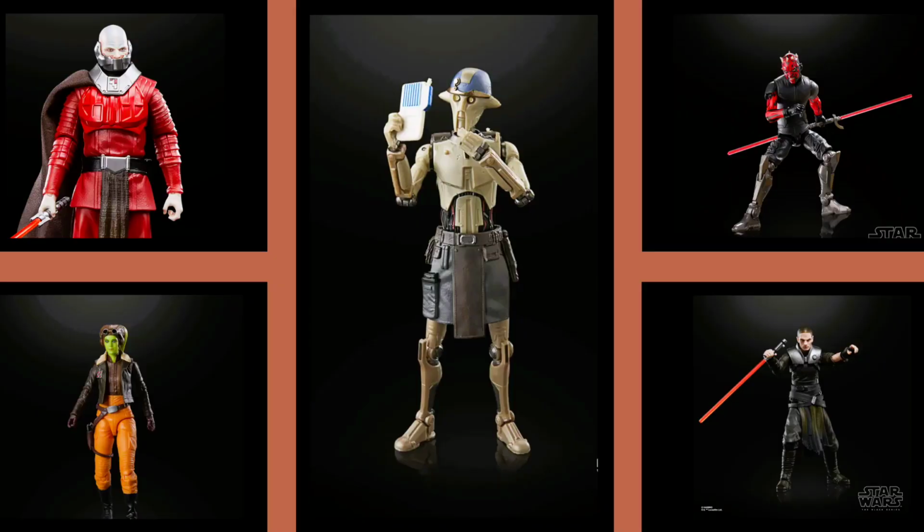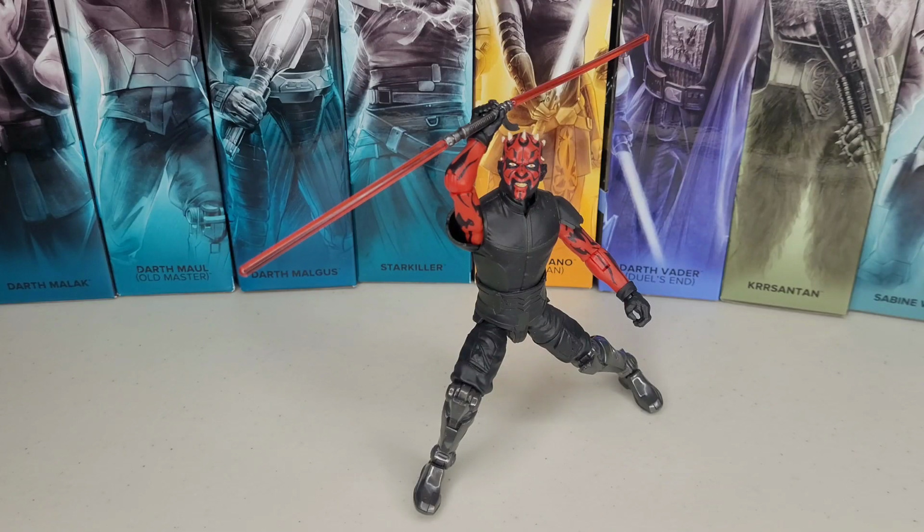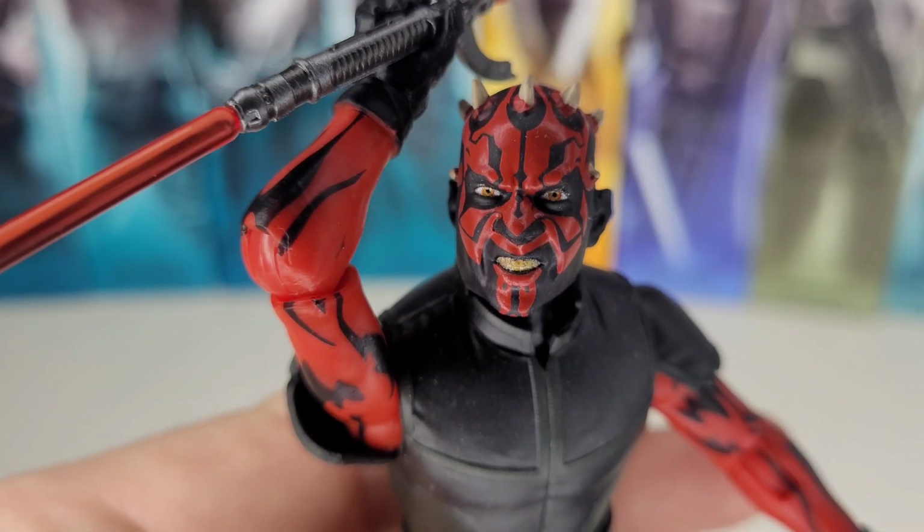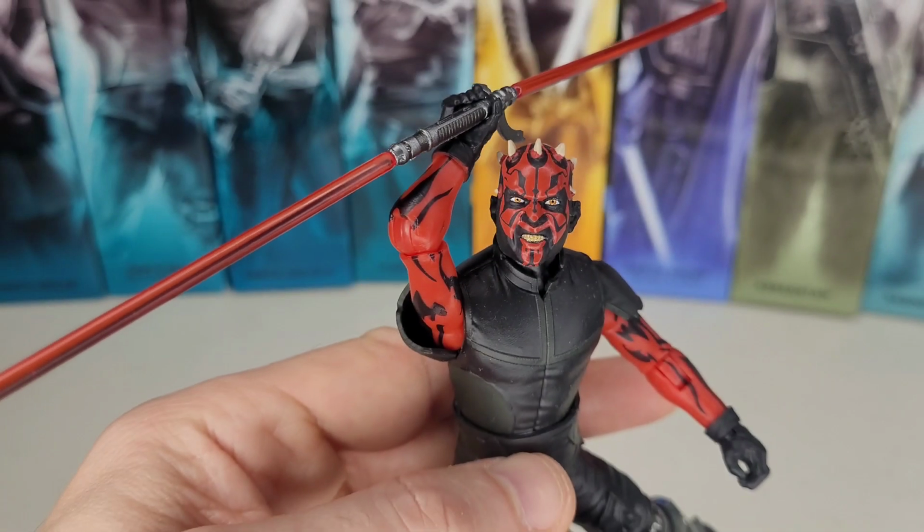On the honorable mentions, it's another Darth. It's Maul. It's Darth Maul, the old master from Battlefront 2. The figure I never knew I needed that the great Mike Case convinced me to get from GameStop. Just an awesome Maul. Arguably the best one yet and will fit right in with your Rebels. Oh yeah, this Maul's pretty sweet.